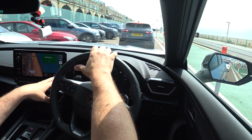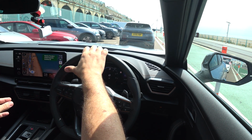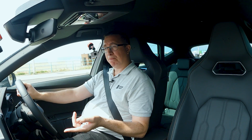26 minutes, 9.6 miles. So this will mean it should use a mixture of petrol and electric, because there are some faster type of roads along the way.